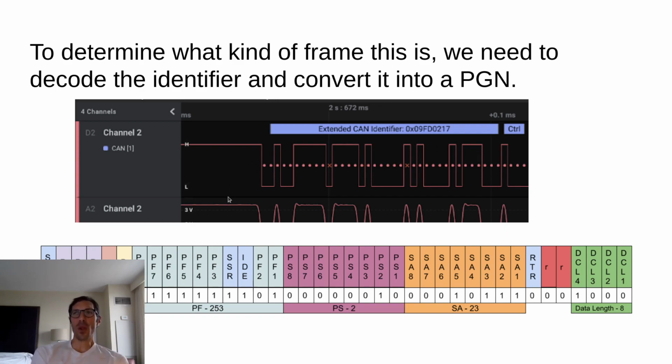So when we look at the extended identifier, I made this little kind of drawing. Look at me. Let me just get rid of, you guys don't need to see me, right? I'll just get rid of myself. There we go. That's better.